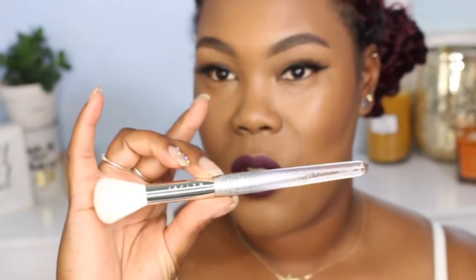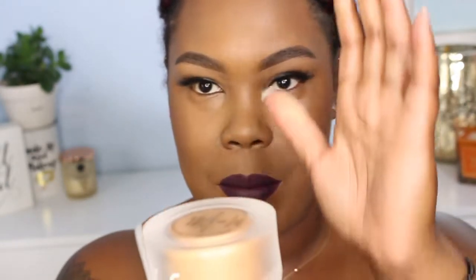The set came with the brush, and this brush is the J01 powder brush. I opened it so I wouldn't have to tussle with the little thing, but I have not tried it yet. So I'm going to take a little bit, flip it, give it a little tap, and then flip it back over. Oh, not much came out. Maybe I'll give it a few taps. There we go. Give it some love taps. That's what it needed.